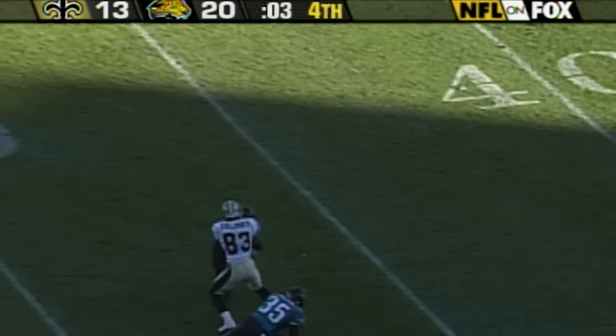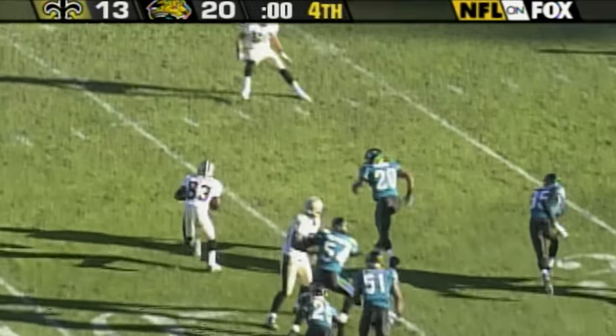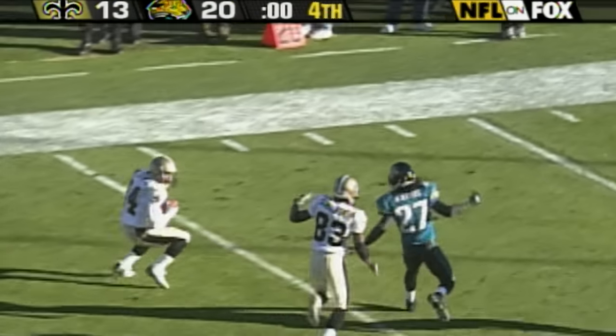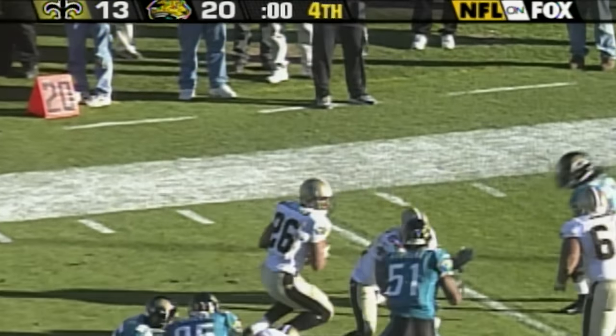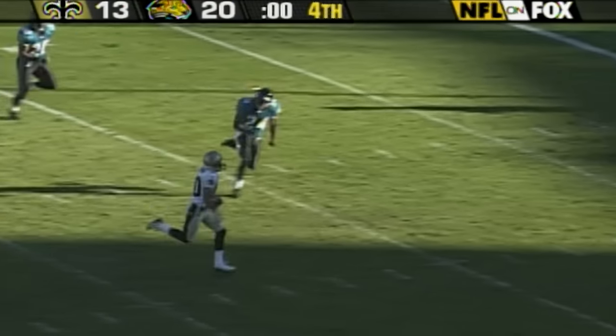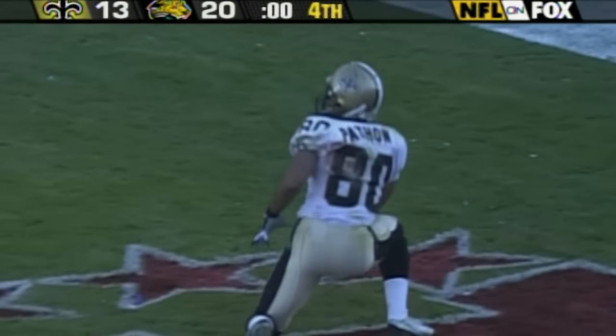Dante Stallworth catches it, stays in bounds. He's going to have to score on this one. And he's got a chance. Getting a couple of blocks. Laterals it over to Michael Lewis. Back to McAllister. Still alive. Oh, and they got it. Jerome Payton with the catch. He dives into the end zone for the touchdown.